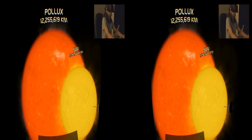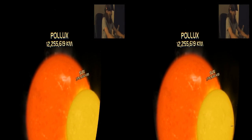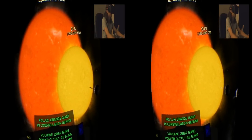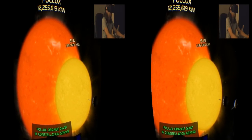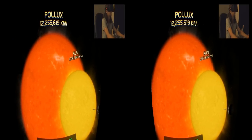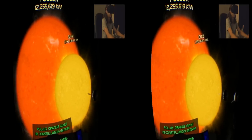This is where I mentioned at the beginning of this demo that the theme of this demo is scale. I am far from Pollux right now, even though the distances are not to scale. The sun is in between me and Pollux, and the sun is to 1/1000th of a scale. So is Pollux, with its 12 million kilometers in diameter, if I'm not mistaken. Volume 2,854 suns, power output 43 suns, age 724 million years, distance from the sun 33.8 light years.